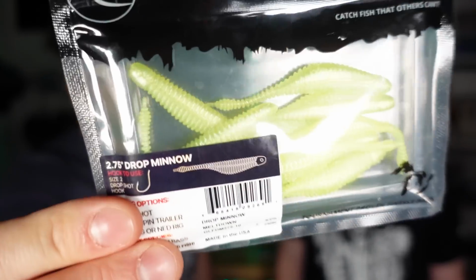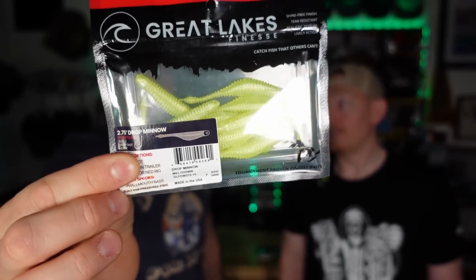It's also a good trailer for chatterbaits, like the Flashback Mini or micro chatterbaits. It works really well on those too, but specifically drop shot was the moneymaker, and this color was the moneymaker, surprisingly enough. It's called Meltdown, and it is bright chartreuse, but the fish couldn't get enough of this thing.